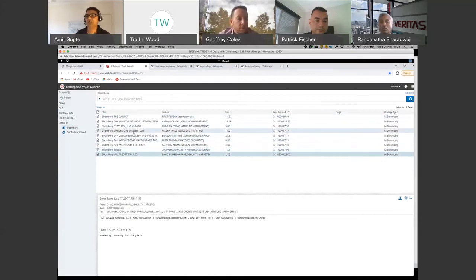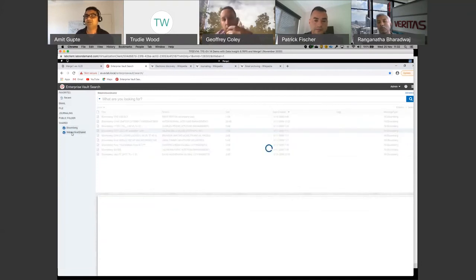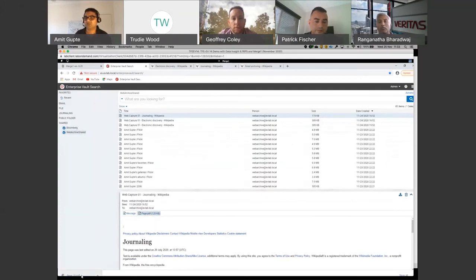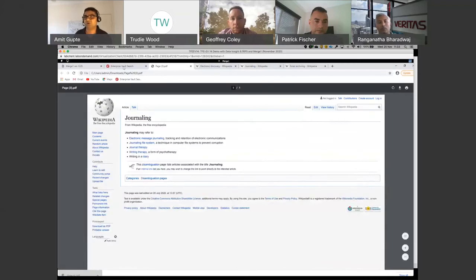So the Bloomberg connector has imported and pushed everything into Enterprise Vault, and Enterprise Vault now shows me all the information that comes through. In a similar way, I have websites archived, and for the sake of simplicity, this morning I did a Wikipedia archive on journaling, and you can see that it has come through as an email. It has captured the web page as a PDF, which can be searchable. You can apply classification rules on this. And if I open up the PDF, it is going to show me the entire web page, and its look and feel. This was the wiki page that I archived this morning.